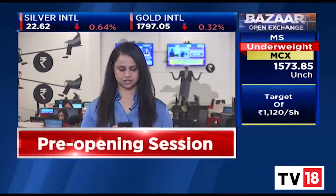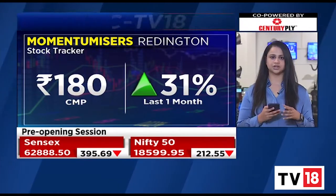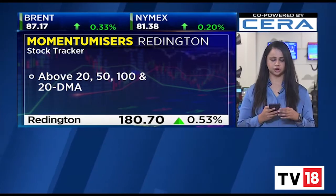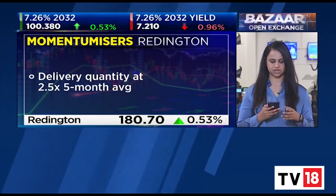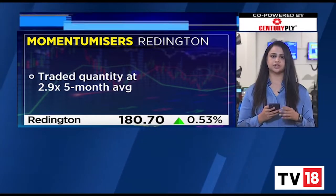Hi, the stock that we are going to be focusing on today is Redington. The stock was up 31% in the last 1 month itself. The stock broke its high levels on 29th of November. It is above its 20, 50, 100 and 200-day moving averages. The delivery is also very strong on this stock. The delivery was 2.5 times its 5-month average quantity, and the traded quantity was also very strong. It was 2.9 times its 5-month average.